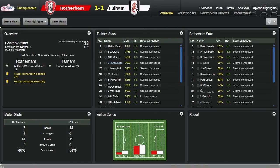And the final game of the month, which brings us up to where we are, was away at Rotherham, and I was really, again, furious, because we took the lead early on through Rodallega, things were going very, very well. As you can see, 14 shots, 6 on target, compared to 7 and 3 on target.